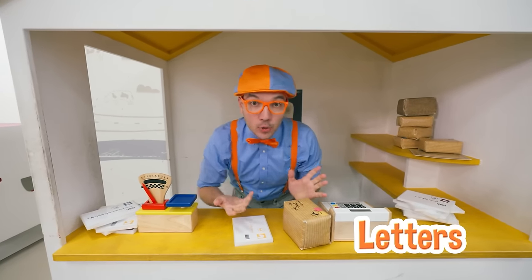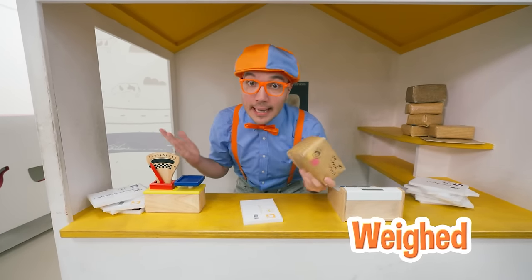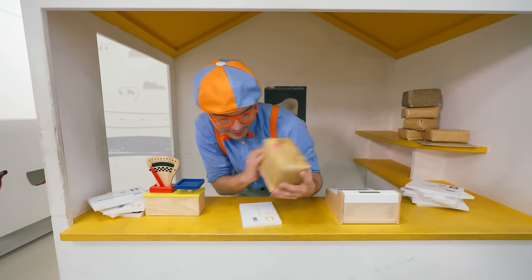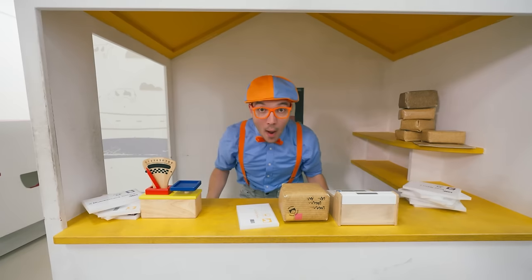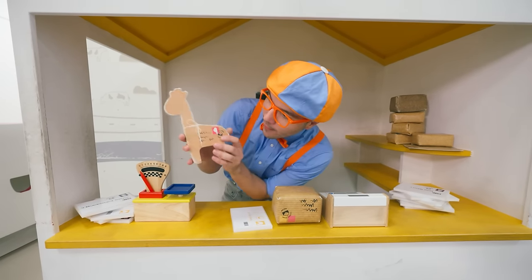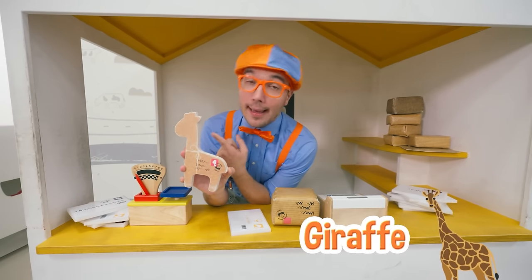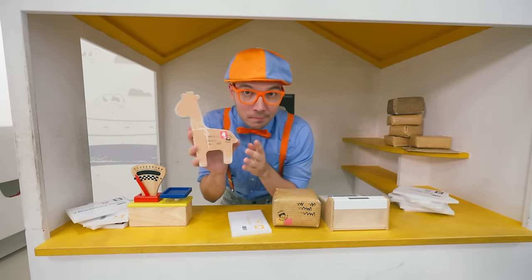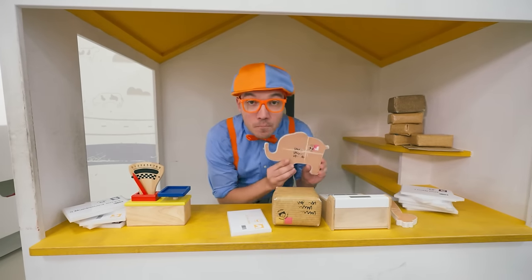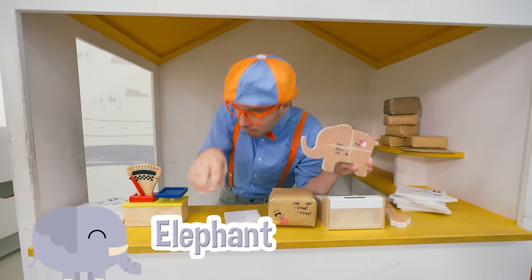Well, we want to make sure all the packages can be sent out, but we need to make sure they're weighed to see how heavy they are first. Woo! This one looks good to me. No way, check it out. These packages are animals. Whoa, look, this package is a giraffe. It has a really long neck. Well, this is a fun package to send. And no way. Do you know what kind of package this is? It's an elephant.